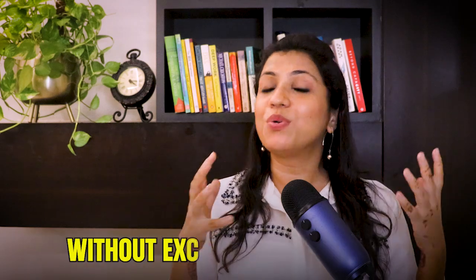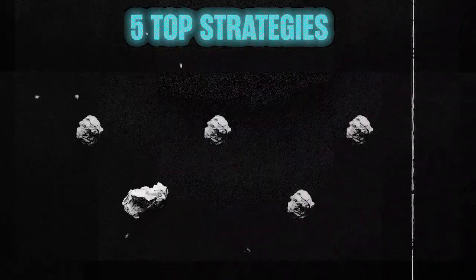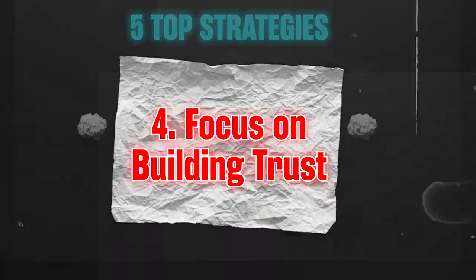So that is how you put the ball in the manager's court. These steps help reduce any confusion and reassure your manager that everything is on track without excessive supervision. The fourth is focusing on building trust. Trust is key to reducing micromanagement.